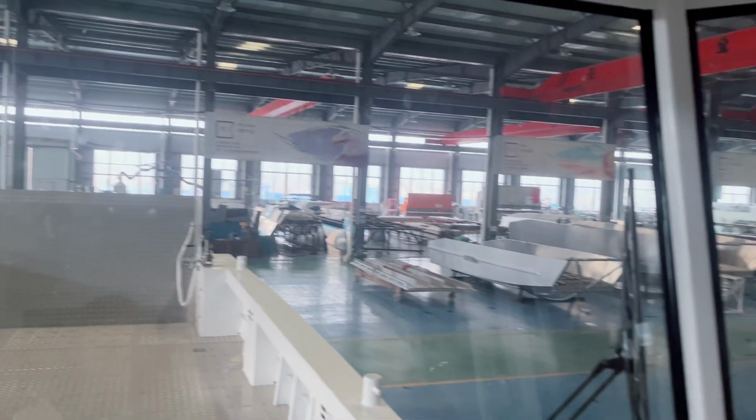So now let's go to the bow position to see the ramp.